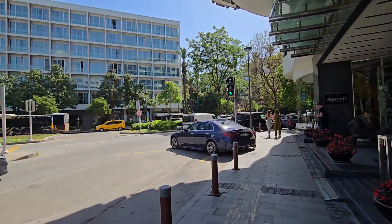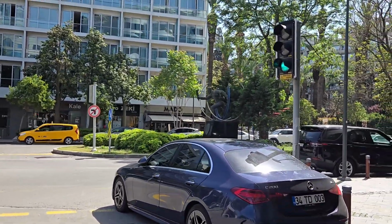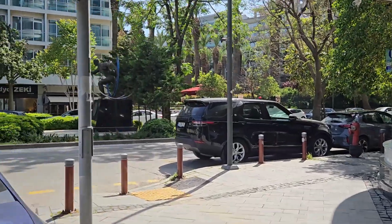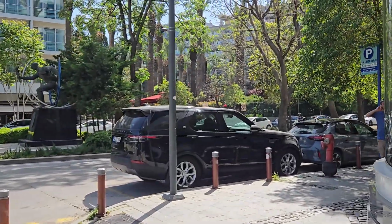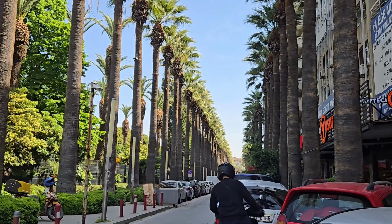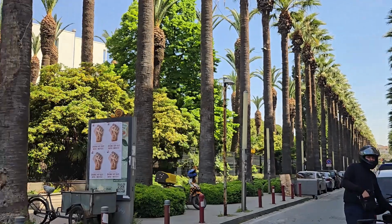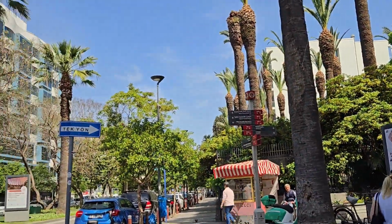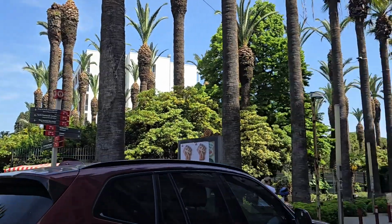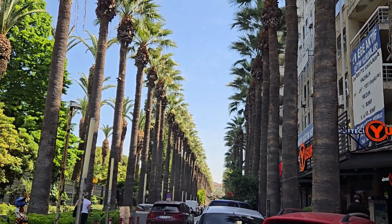All right, I am out and about walking. I'm heading for the ancient Smyrna Agora. So we'll see. So Dee, our tour manager, said that Izmir has a lot of California vibe, and I'm gonna say, yeah, it sure does. I feel like I'm in LA.